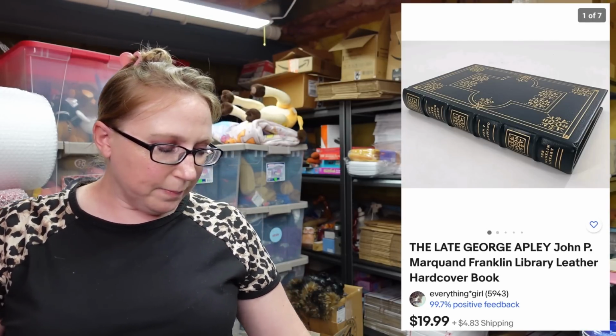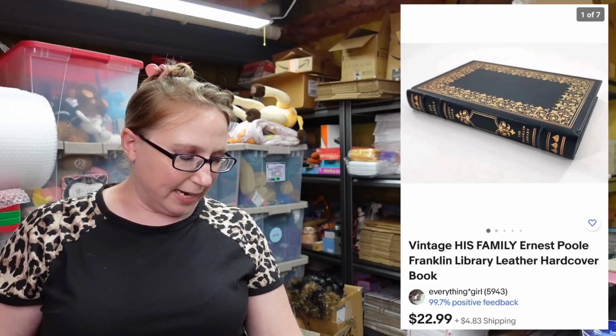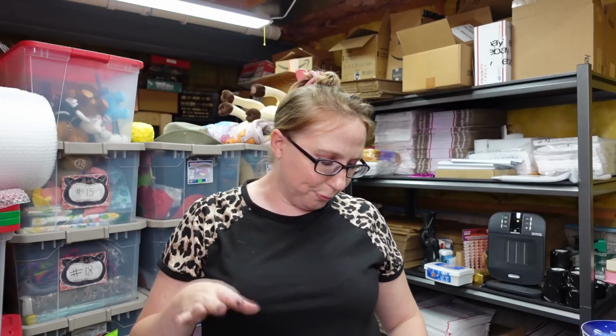This next book is called The Late George Apley. This one I have up as a buy it now for $19.99. Like I said, not all created equal. Next one is called His Family. I have that up as a buy it now for $22.99. So that's not all of them, but that's what I'm showing you right now. We'll get through them all.